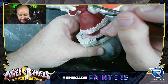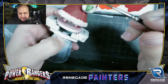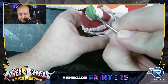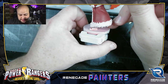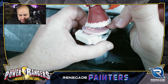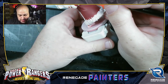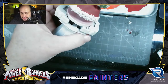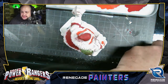I don't know if I like this color green. Yeah, I don't know if I'm a fan. This is mossy green from Reaper. Reaper will require many coats, so that's not a huge deal because I know that going into it. Yeah, I'm going to cease using that color before I even finish it because I'm not liking the consistency.